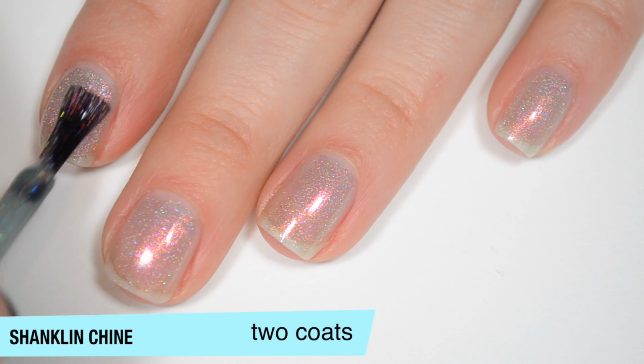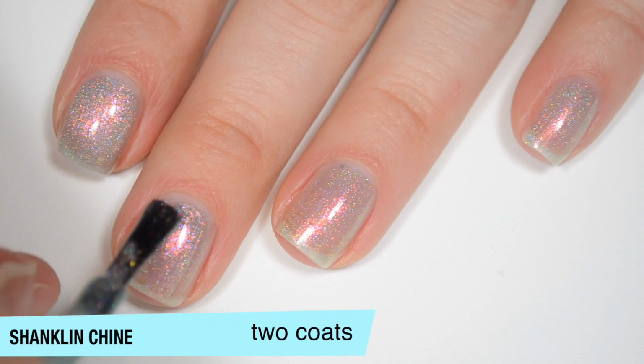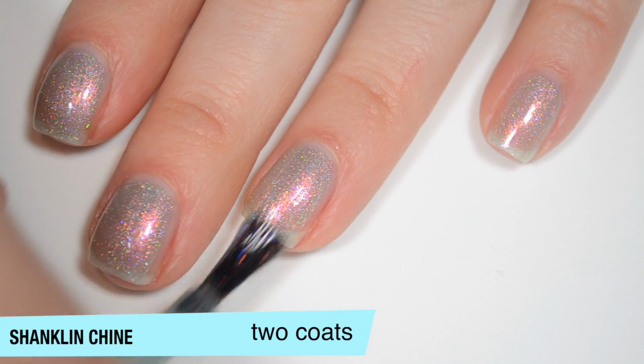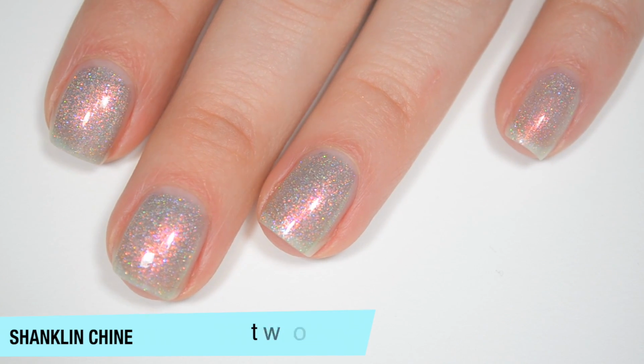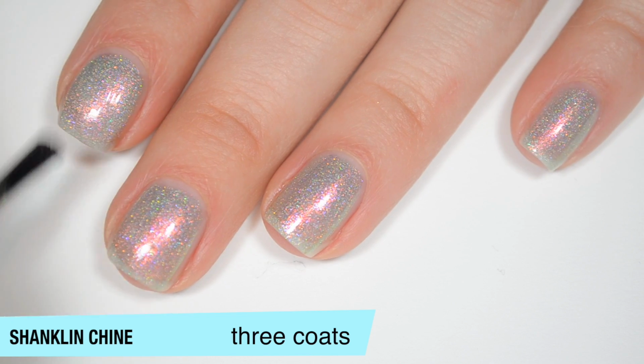So this one is starting to build up a little bit on that second coat, but it is still pretty sheer. You do start to get a little bit of that green color. And everything that's in here is shimmer and holographic particles, nothing that's going to be chunky or dry textured at all. So you do get a lot more of a green base here with that third coat.